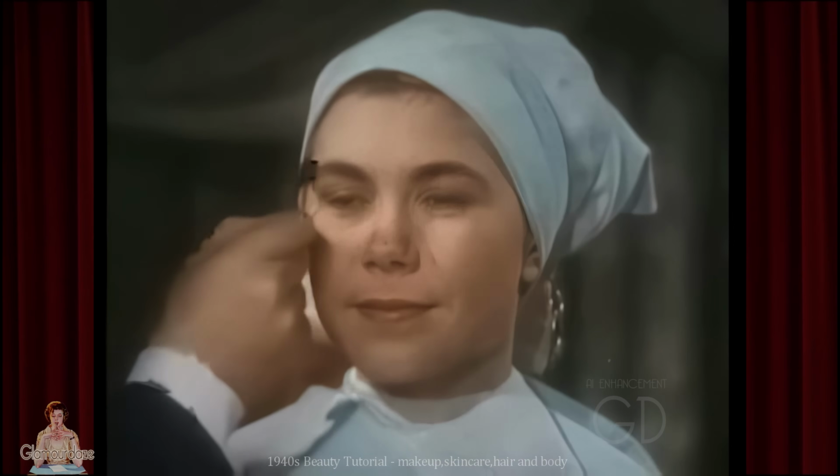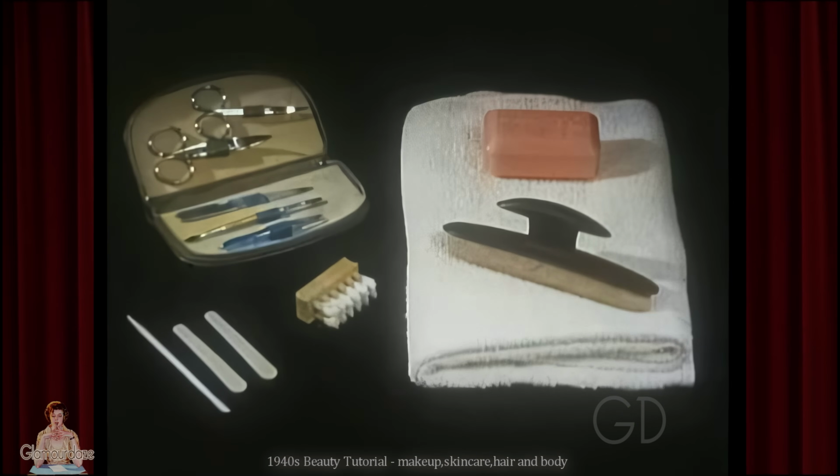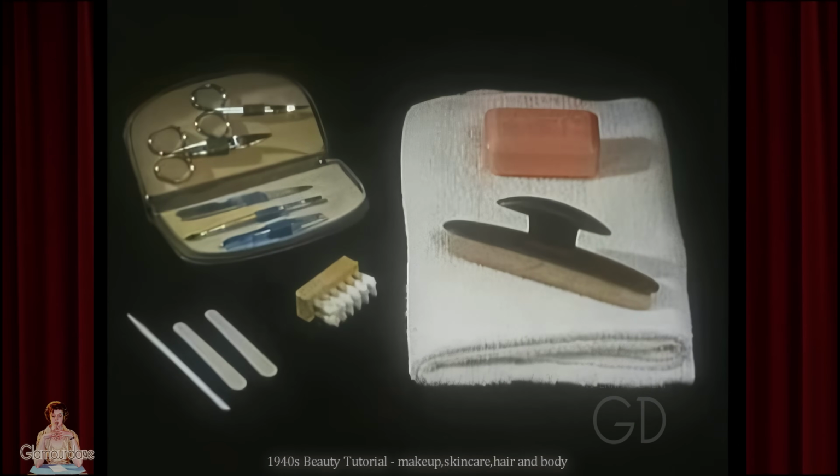Don't tamper with the natural line of your eyebrows. Your eyebrows, as nature made them, give expression and character to your face and are functional. They protect your eyes from strong light and dust.